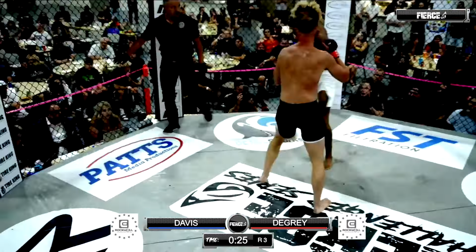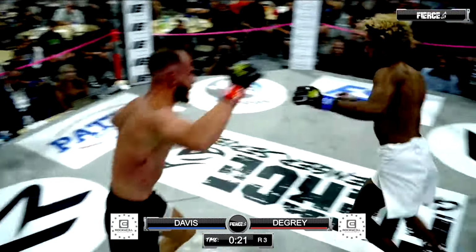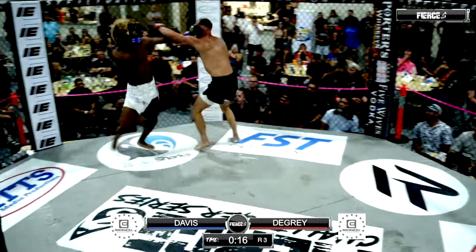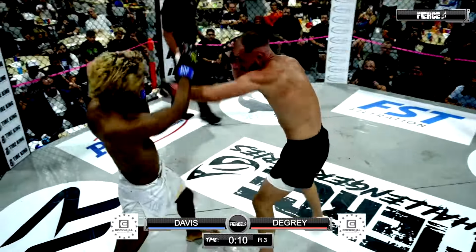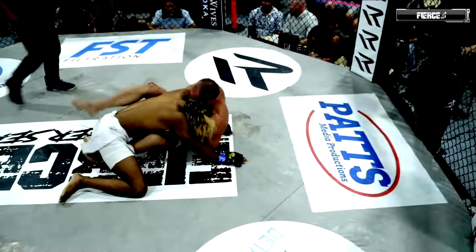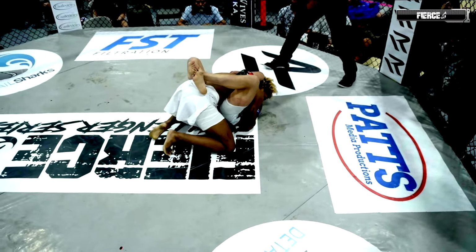Both fighters a little bit more conservative, but now Jackson Degrey on the front foot. Jackson looking to close the distance and start looking for that finish there, Blake. Caught him with a good hook cross combo. Davis puts together the 1-2. Final 10 seconds as he'll close the distance once again. And Degrey for the second time this round.